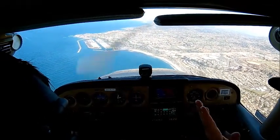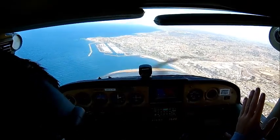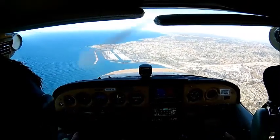Cessna 8 Quebec Bravo, traffic now 2 miles south of you, northbound along the coastline, Centurion at 3,500 VFR.